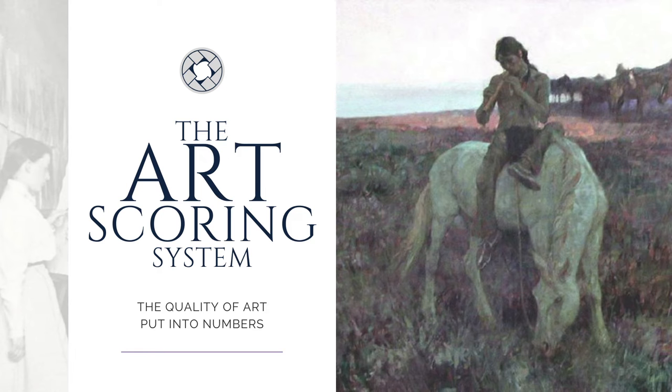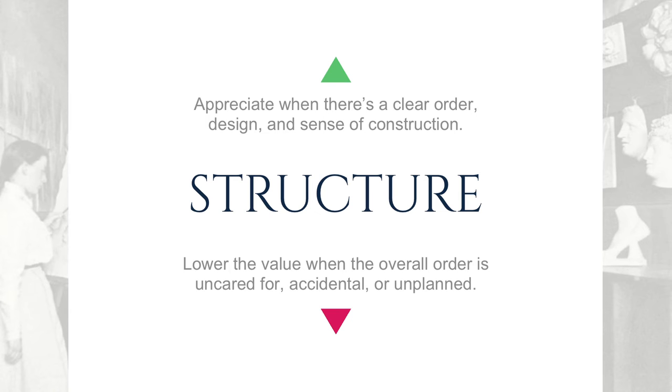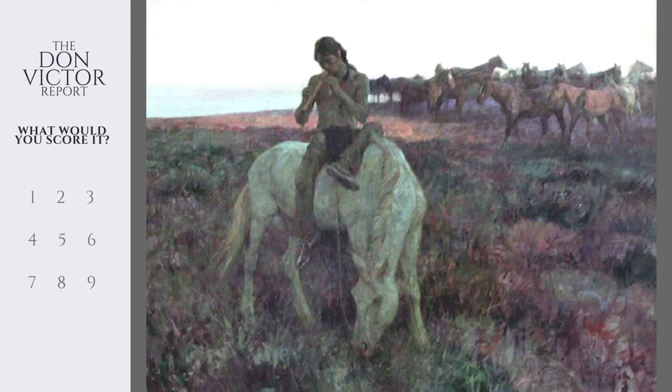All right, so the first question that we're going to ask is structure. Does the image have a solid structure, sense of design, or order? Or do you feel that it's unplanned and kind of random? Ray, what would you say? Yes, kind of, or no? Yes, it definitely has a structure. I would give it an 8 or a 9. Okay, which one? Nine, I think it's a 9. Perfect. The way it keeps you in there, the way the hands are facing, and keeps you revolving around that horse. I really like it. Yeah, me too.